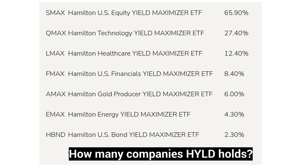HYLD is a basket of 7 different covered call ETFs which focus on various different sectors. Here I'm going to exclude HBND from my calculation of the total number of companies held because it is a bond yield ETF and does not actually hold any companies. Also, at 2.3% of HYLD's total portfolio, it is not really going to have any major impact on HYLD's total return.